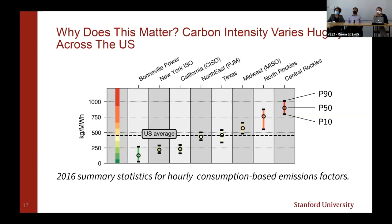In 2016, according to this, the US average was roughly equivalent to gas. That was like PJM, the balancing area in the Northeast. If you're in a place like Bonneville Power on the far left, where there's a lot of hydro and also a lot of wind, electricity is very clean. If you're in the Central Rockies, there's a lot more coal, and so the carbon intensity of electricity is much heavier.